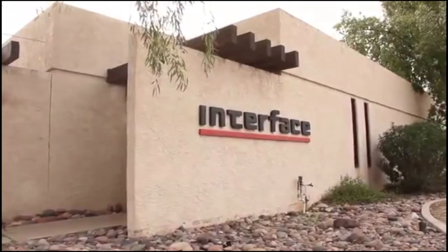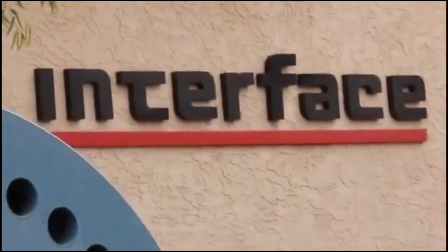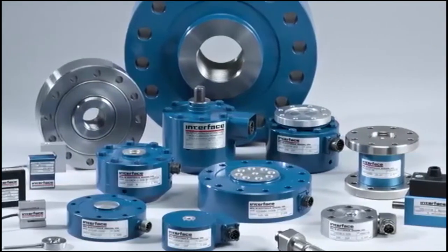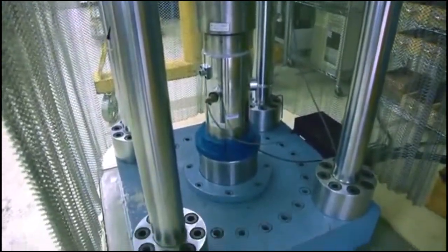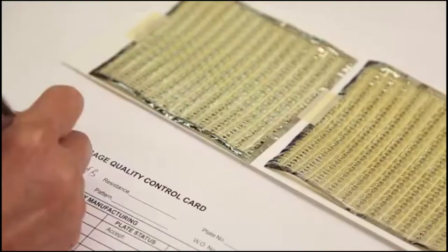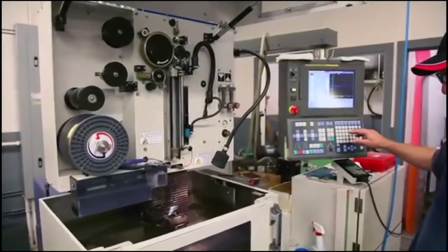Interface has been the trusted leader in force measurement since 1968. We are the largest manufacturer of high-performance load cells in the world. In fact, we guarantee that our load cells will outperform any competitive device. Period. Our load cells are constructed with strain gauges manufactured in-house from a unique proprietary alloy.